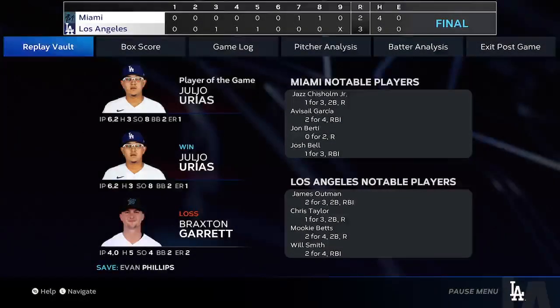Here now is our final line score tonight. First for the victorious Dodgers: three runs on nine hits, no errors. They left nine runners on base. For the Marlins, two runs on four hits, no errors. They left six men on base.